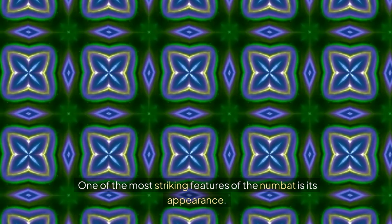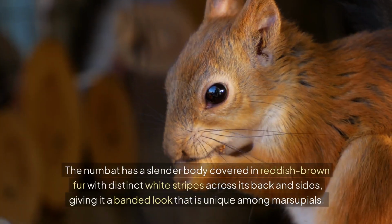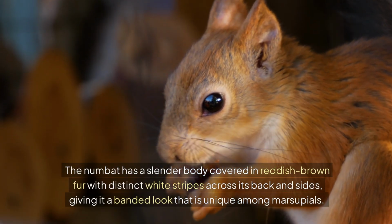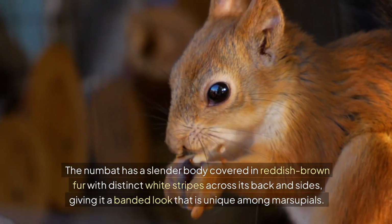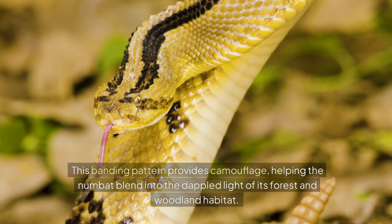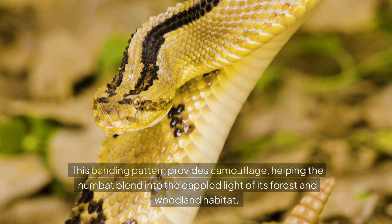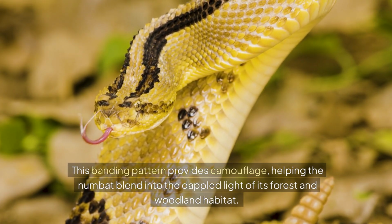One of the most striking features of the numbat is its appearance. The numbat has a slender body covered in reddish-brown fur with distinct white stripes across its back and sides, giving it a banded look that is unique among marsupials. This banding pattern provides camouflage, helping the numbat blend into the dappled light of its forest and woodland habitat.